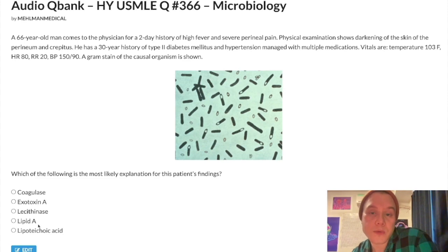Lipid A, wrong answer, but you should know that this is part of LPS, lipopolysaccharide. So for gram negatives, the lipid A component of LPS will bind to CD14, also known as toll-like receptor 4, TLR4, on macrophages, which will cause the macrophages to release cytokines. That's the mechanism for endotoxic shock. Wrong answer, as I just said.